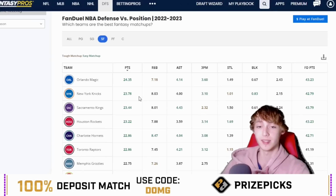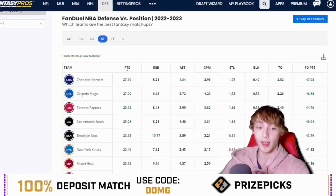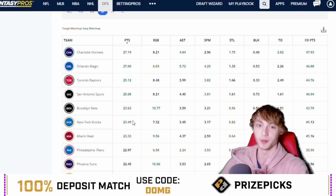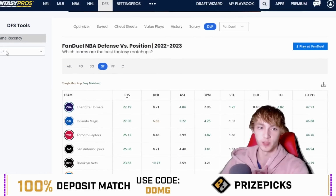So the Knicks are allowing the second most points per game to the small forward this season. So a really good matchup. And if you take a look at the last 7 games, they don't get much easier, man. I mean, they're allowing 23.49 points per game in the last 7 games to the small forward. So they're a really, really good matchup for the small forward this season.